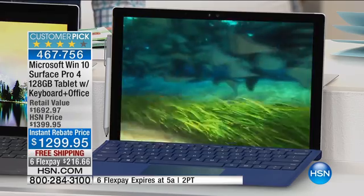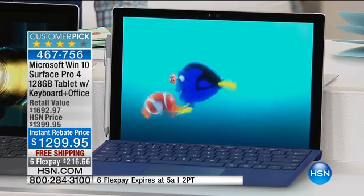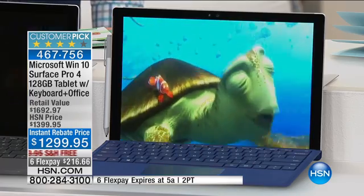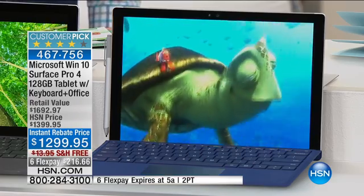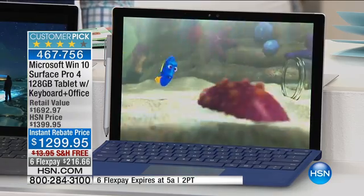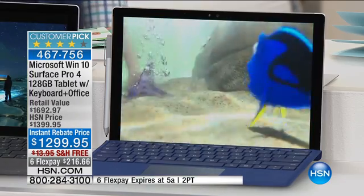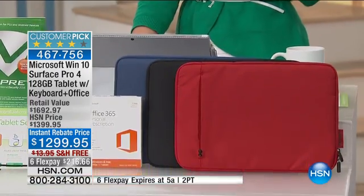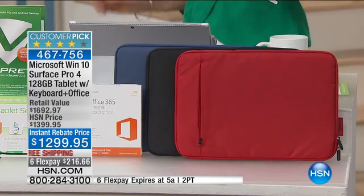It is a 128 gig tablet. Are you kidding me? Comes with a keyboard, comes loaded with Office. The retail value on this is $1,600. Today, your instant rebate price is $1,299, $216 to get it home, and we're shipping it to you for free. Comes in 3 great colors. We have red and black and blue, and it comes with the case. Everything that you need to get started. My guest, Joe Harrison, is here to tell us why.